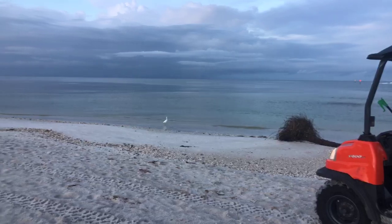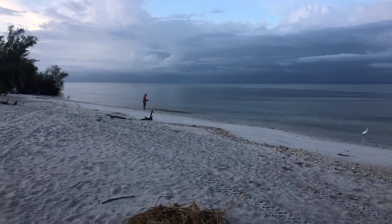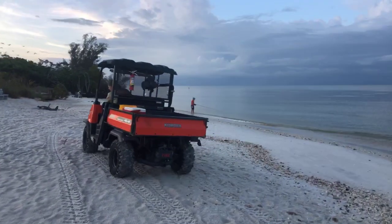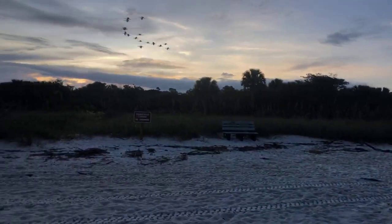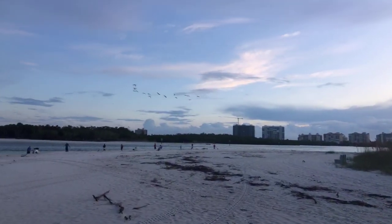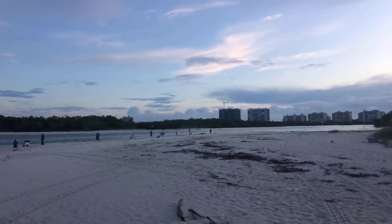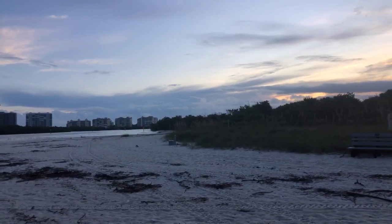Still not seeing Roy out here. Still not seeing Roy. Well, there goes those ibises again. They're flying over to the other side of the pass, going over to Barefoot Beach. It's pretty dark out here. As you can see, there's a thick wall of clouds on the horizon. They're kind of blocking the sun from us.